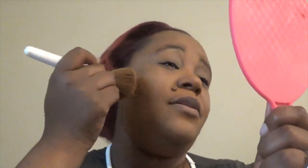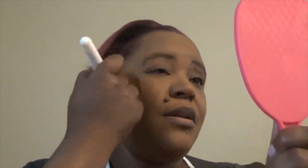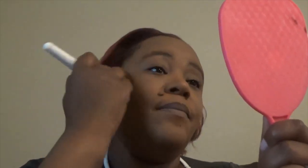I'll put it in my little four corners here, and I'm going to buff it into my skin. Because again, I do want to stay as matte as I possibly can, because I do know I'm going to be moving around quite a bit today. I'm also taking some of that excess powder to set the concealer. And here we go. So we've got that into the skin.